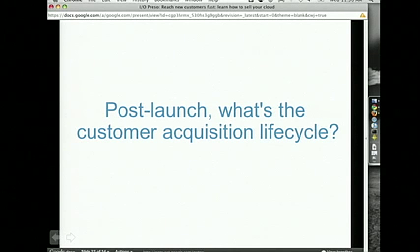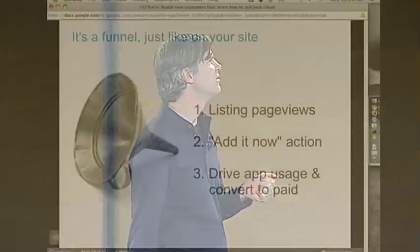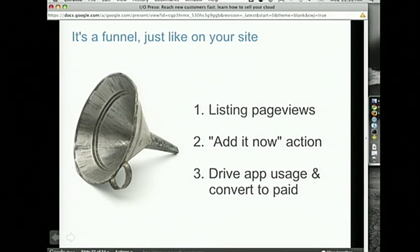So post-launch, you're out there and you start to see some interest, some page views, some orders come in. What does that customer acquisition lifecycle look like? So it's a funnel, just like what you're doing today, and no surprise. We're driving traffic to the marketplace, so you've got listing page views. You're hopefully driving traffic there as well. We have an add it now call to action to get people to adopt. Now they may be in trial mode, they may be in buy mode, it depends on what your application is.